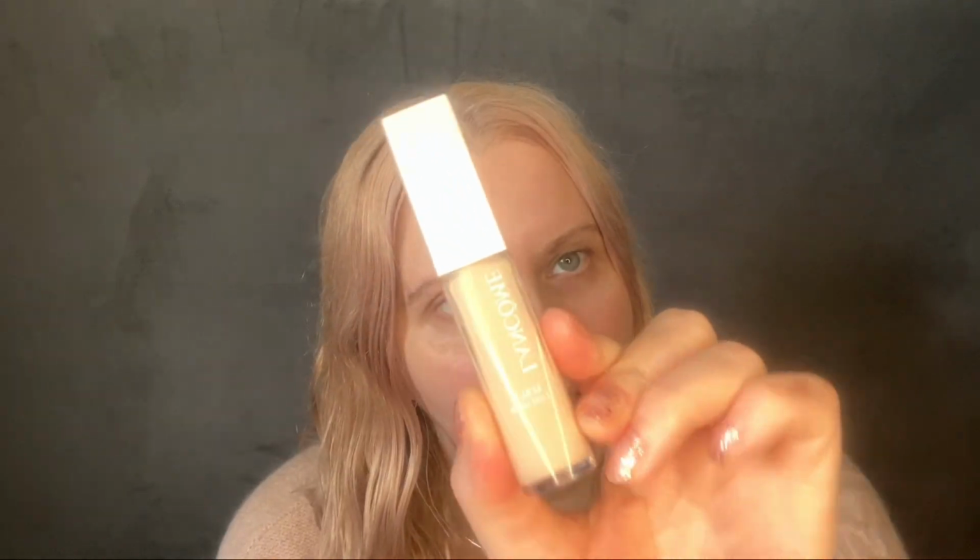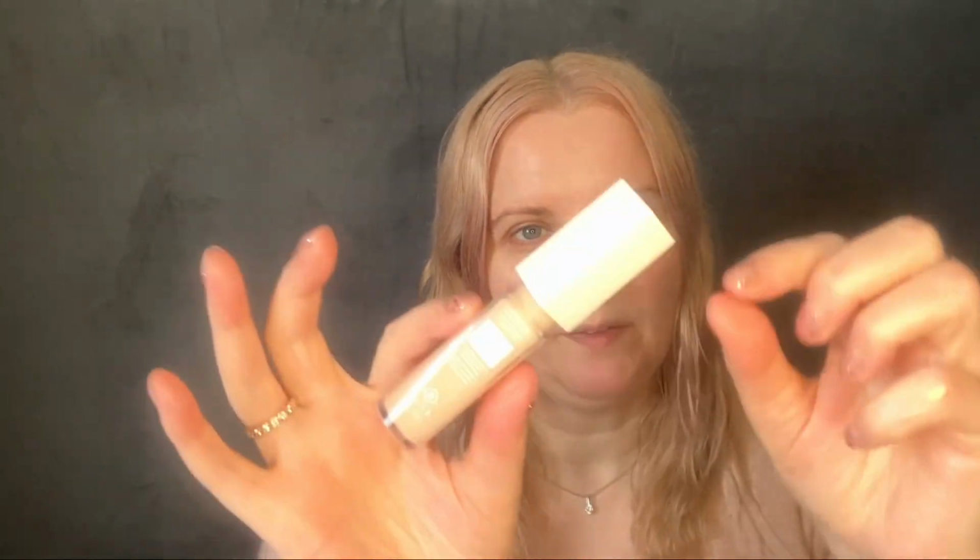So now I need to put some primer on. I'm going to try and stick to Lancome as best I can, even though I just used that MAC item. I think there's going to be a couple of MAC items in here. But I've got the, what is this called? Lancome Serum Concealer. I think it's called Natural Skin Glow Serum Concealer. And I have the shade 120N. I'm going to use this as my primer for my eyeshadows. And I've never used this as primer, so we'll see how I get on with it.